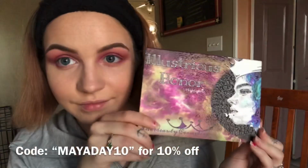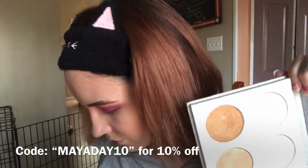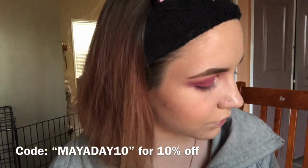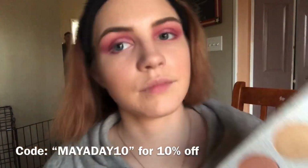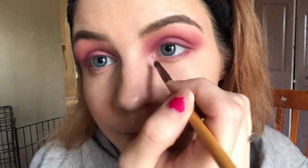And switching up the lighting one more time, I'm going to go in with my Illustrious Honor highlighter palette, also from IndiBeat Cosmetics. This one, there are still some available. I don't know if they're going to restock it, so it's kind of like a first come first serve for what's left. I'm going to take that pink highlighter and I'm going to pop it in my inner corner.